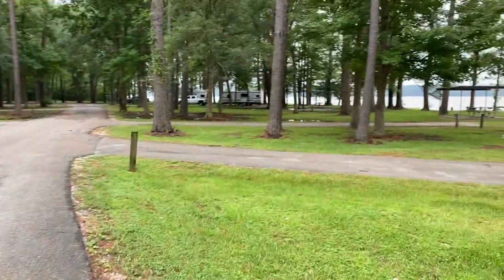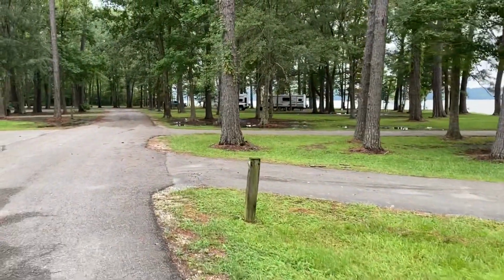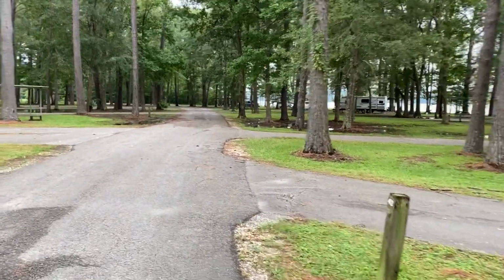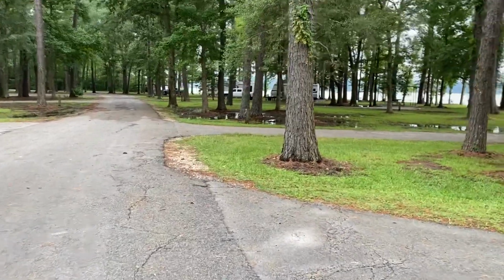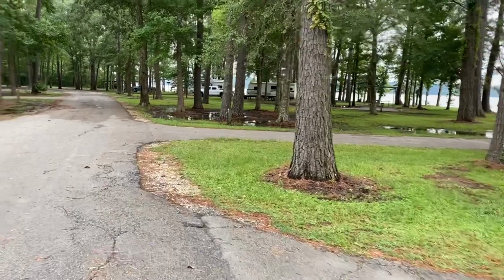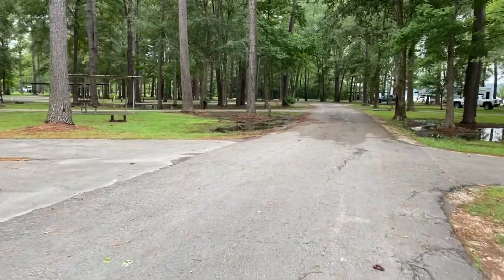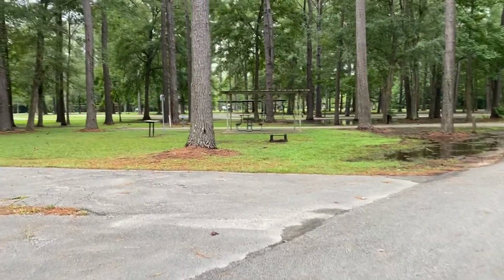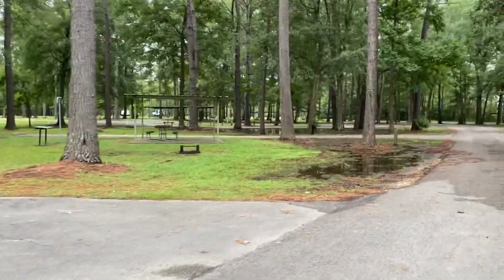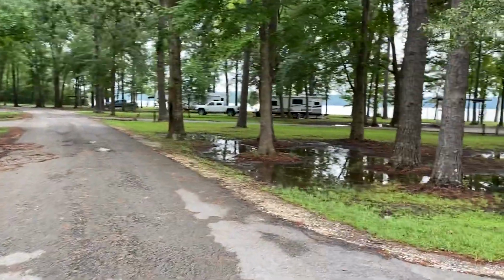You'll see there's a bit of standing water around here. It is a little more swampy down here towards this end, a little bit lower elevation. Fair amount of consistently standing water here, even without the rain. It is quite marshy down here as well in this park. So let's move on around the loop.